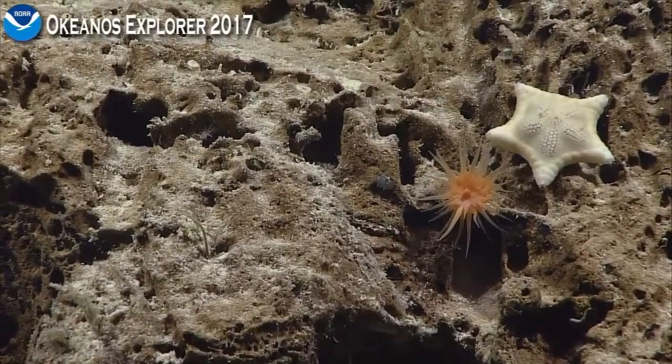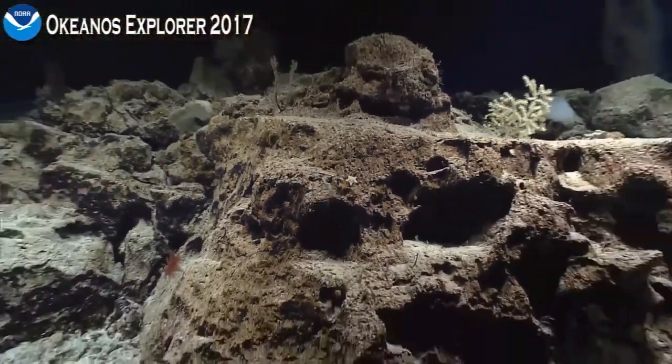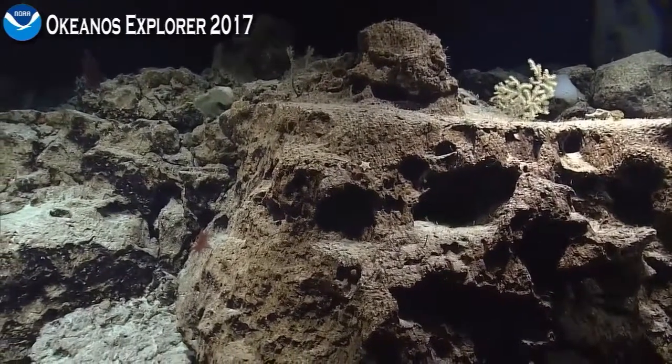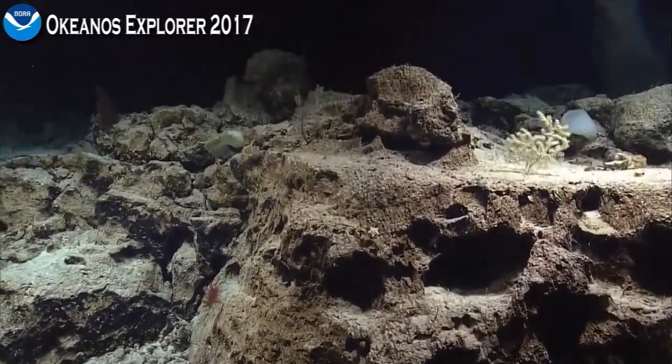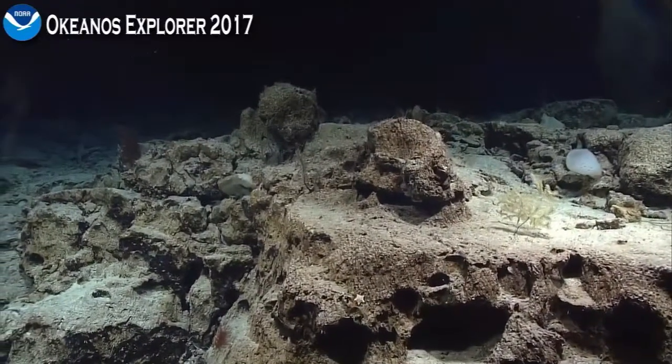Wide, please, video. Another Canthogorgia, another Regadrella. Could be another Paragorgia there, or no, it's a black coral, sorry. Another one of those Staropathes, I suspect.